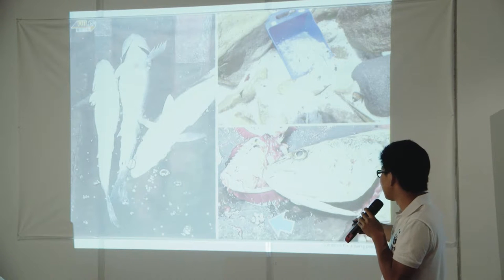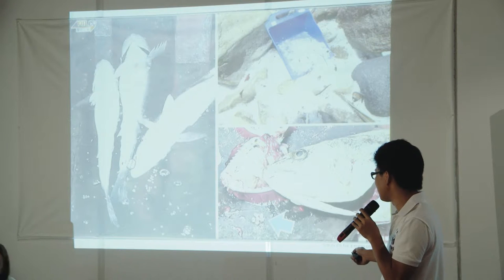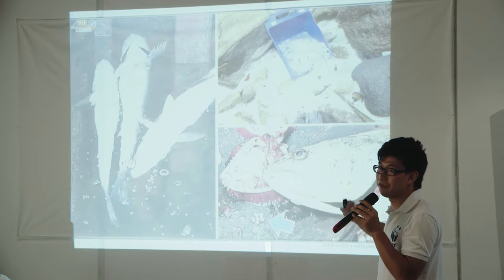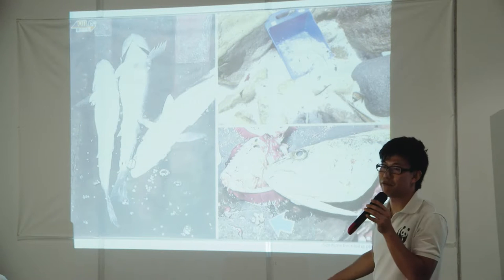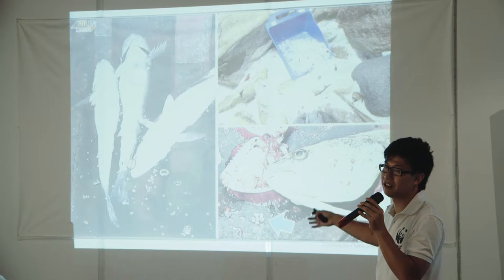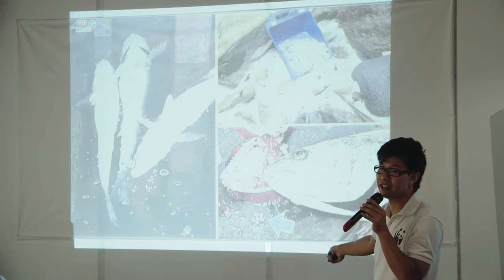And indeed, during that time, it was not just a guess about the issue, but there were indeed some fish from the fish culture area which actually ate the plastic pellets. And when people from the government came and checked, and the fishermen dissected them, they actually found the plastic pellets inside.